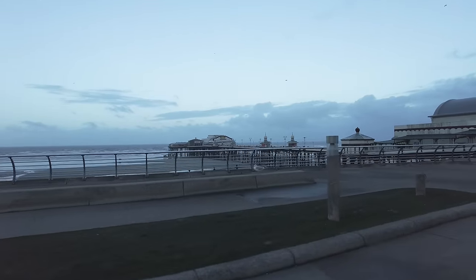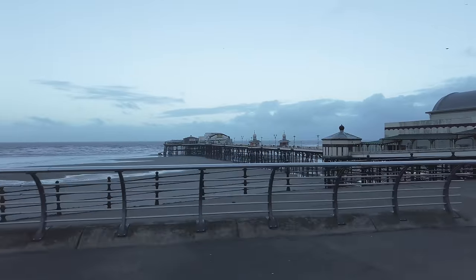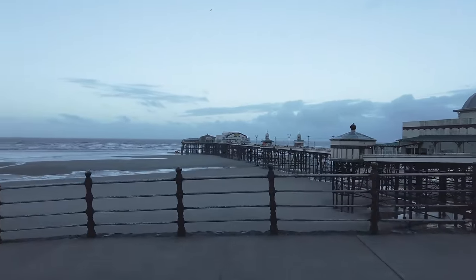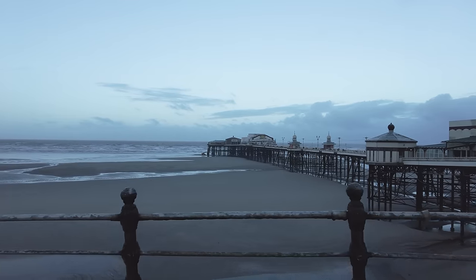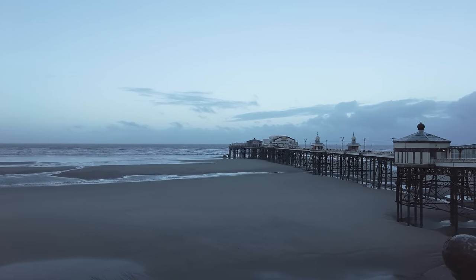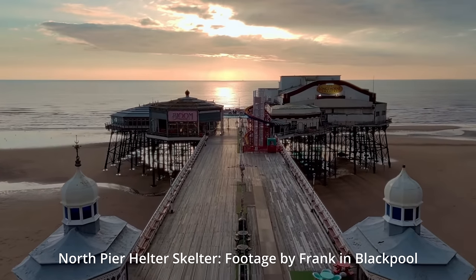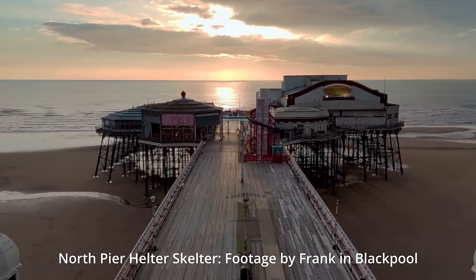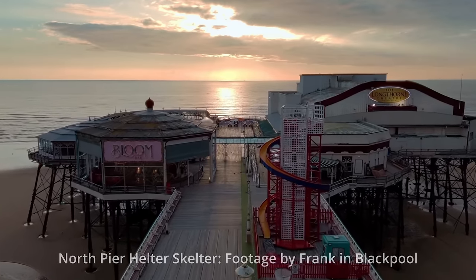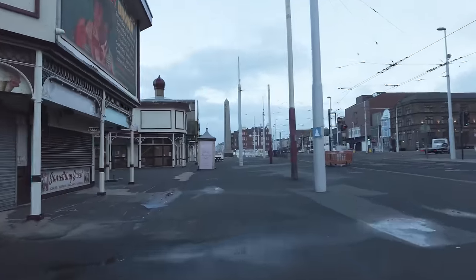Let's have a little look over here. Yeah, there's a Helter Skelter. I think it was a Helter Skelter. Can you see they've got a loader down there. They're doing something at the end of the North Pier. But I heard that the Helter Skelter on there has blown off, yeah? Where did it end up? Might be in Scotland or somewhere like that by now. Anyway, we've made it to Talbot Square. We're just going past the front of the North Pier.